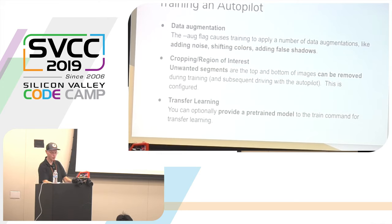Okay, and the final thing you can do is transfer learning. The DonkeyCar team has an initiative going where we're collecting a whole bunch of data from different kinds of tracks, and cleaning it, putting it together, and then building a base model. Then you start with that base model, add your data to it, and it should be more general.